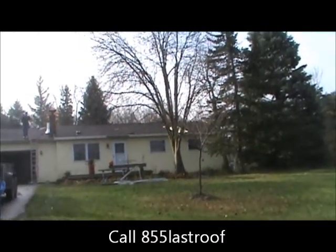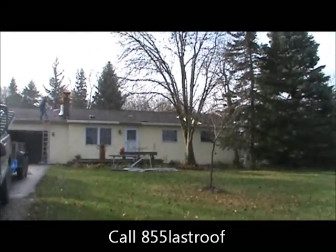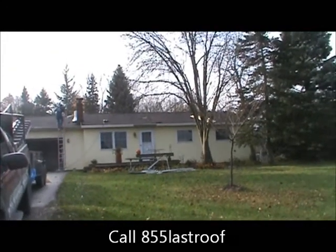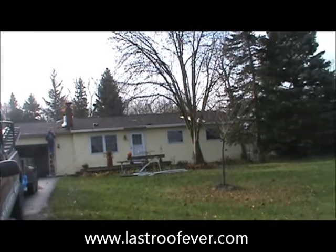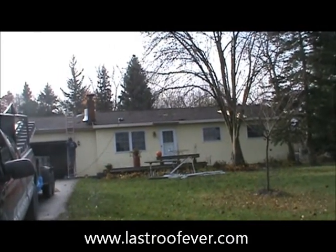Joe Miller here, A.S.I. We are just beginning our next project in Oxford, Michigan. This is a typical up-and-over ranch, we call it, and it's got a single layer existing.